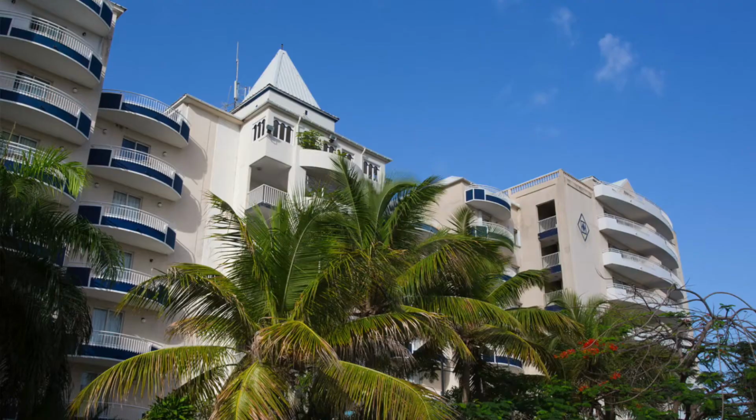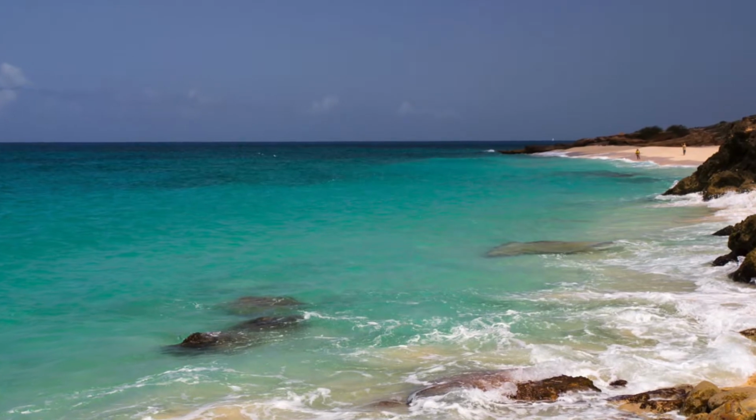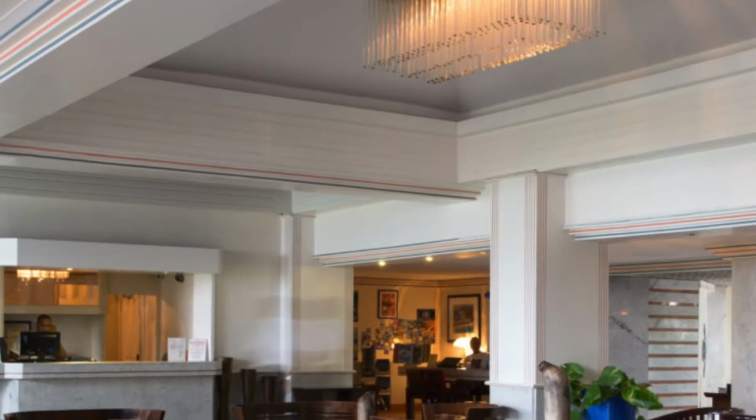Sapphire does have unique accommodations. They had the studio suites like we stayed in, but they also had all the way up to these villas that sat right down on the ocean front. So you had a wide variety of accommodations available to choose from.